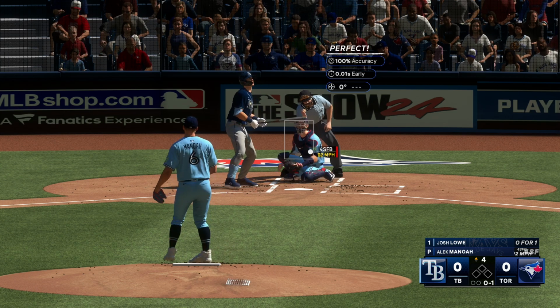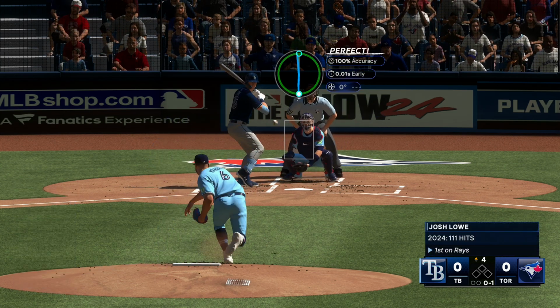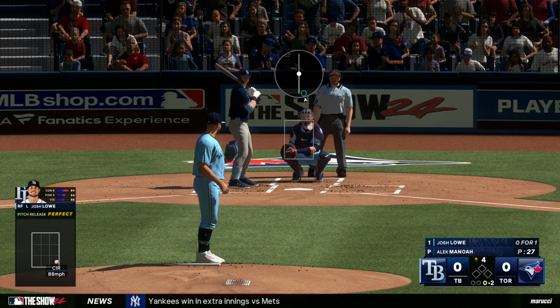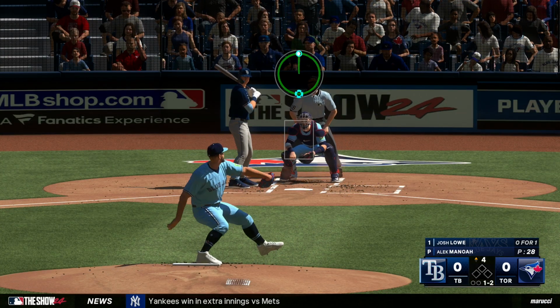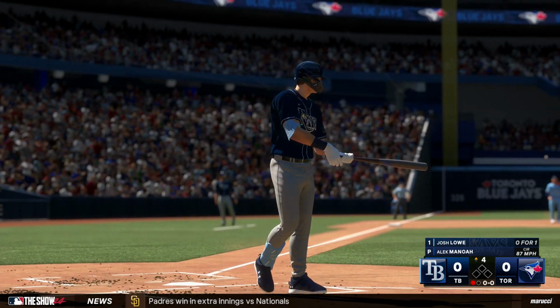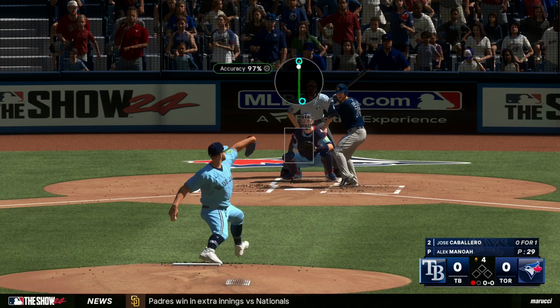Here's the Rays leadoff hitter, Josh Lowe. 0-1's the count. Foul ball there. The pitch. And now 1-2. Hits and misses. It's a strikeout. Well, there's a small sigh of relief right there. I mean, just to keep that speed off the base paths.